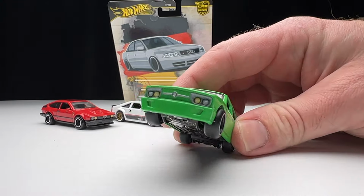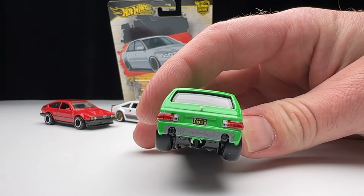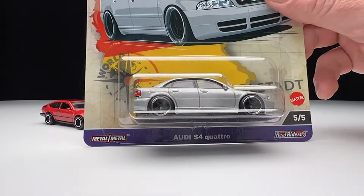I kind of like this one. Kind of digging it. The front end's kind of cool. It's green, a brightly colored car. I think it's kind of cool. Actually, I like that one quite a bit, more than I thought I would.